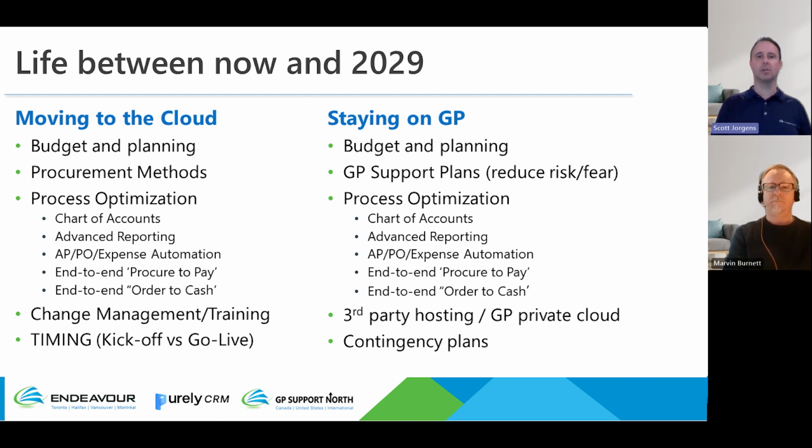Process optimization. You'll notice they're the same bullets if you're staying on GP or moving to the cloud. Is there an opportunity to optimize your chart of accounts? Optimize your reporting. Look at AP automation, OCR scanning, invoice scanning, PO requisitions, self-serve portals, expense management automation, all these pieces together. Really, what is your procure to pay? What is your order to cash? Those are things that we can talk to.